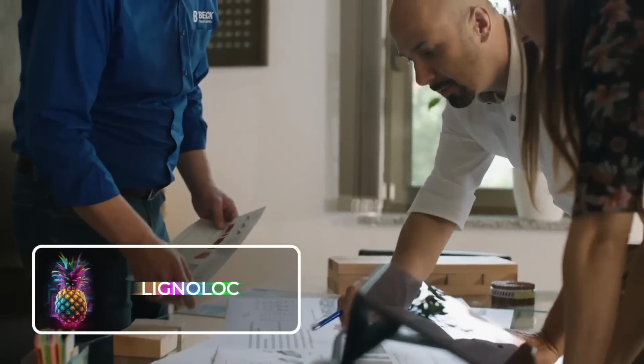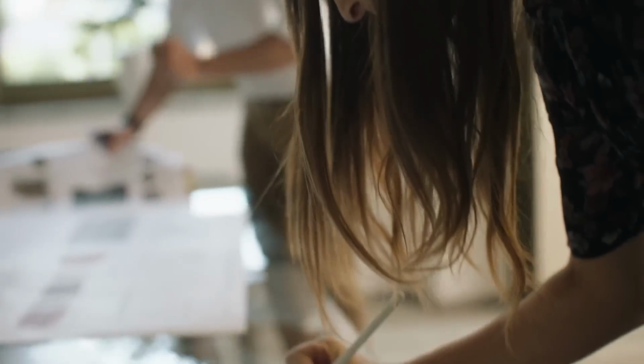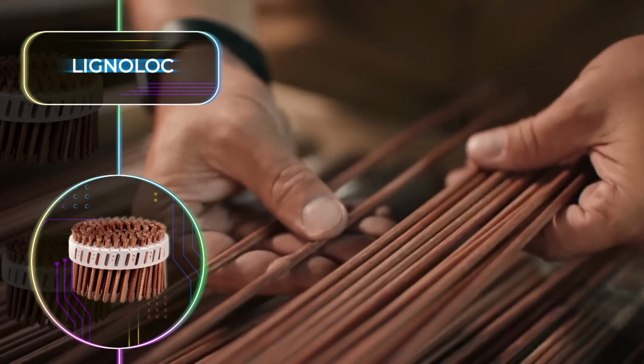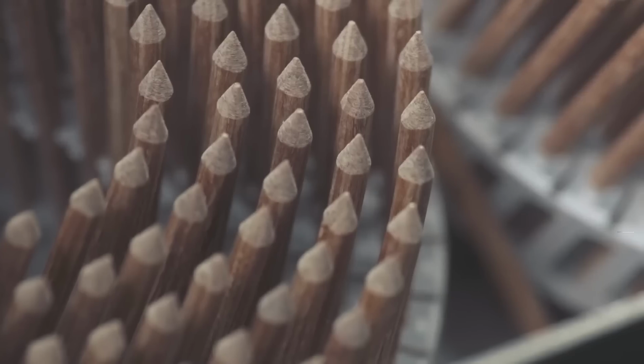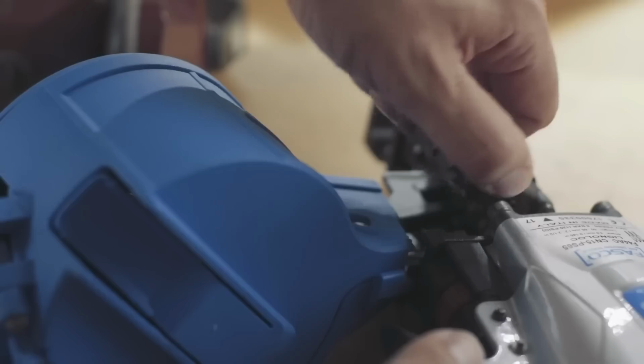LignoLoc. When it comes to sustainable construction and furniture production, the creators of LignoLoc are leading the charge with an innovative solution: wooden nails. Made from sustainably sourced wood, the nails are designed to replace traditional metal fasteners, making it easier to recycle furniture completely, particularly older furniture. These wooden nails, measuring 3.7 millimeters or 0.15 inches in diameter and 50 to 65 millimeters or 1.97 to 2.56 inches in length, are just as strong as aluminum nails.